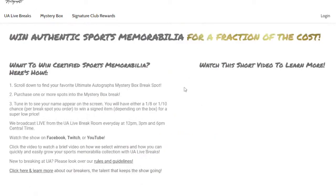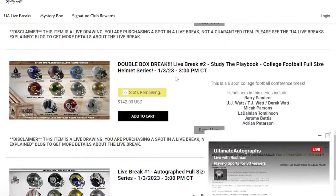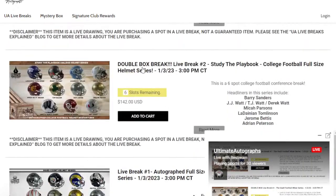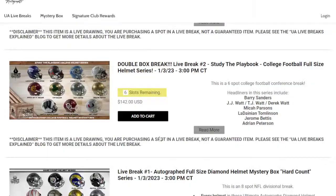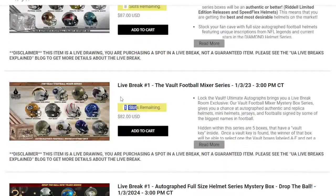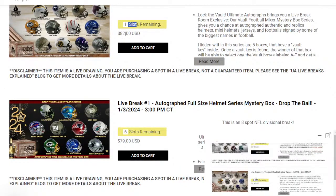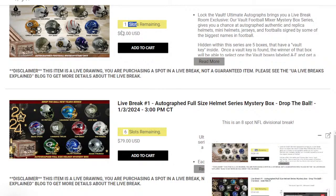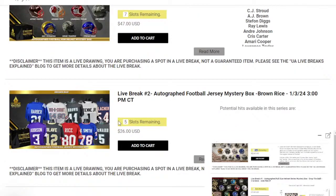Otherwise, taking a peek at the break page. 8 to go in the vault quad, 5 to go in the vault double, 6 to go in the college double. By the way, this college double has Barry Sanders, LaDainian Tomlinson, Big 12 hits. Adrian Peterson, also a Big 12 hit. All of those are authentic helmets. All of those will be fantastic. 1 to go in the vault single, $82 a spot for some insane authentics worth more than 1,000. And then we have 5 to go in the jerseys.